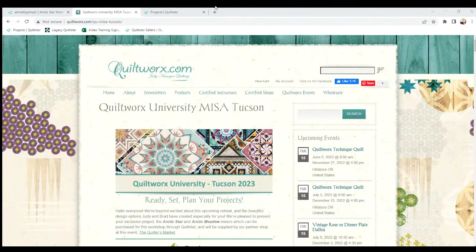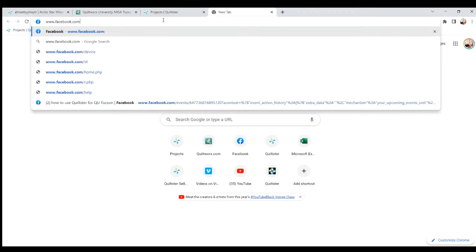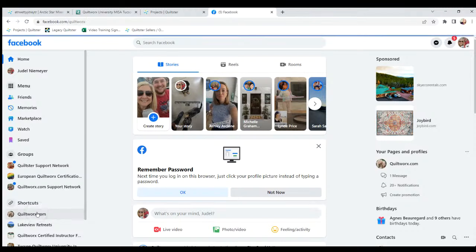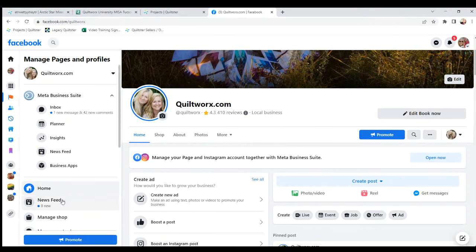So first thing I want to do, I'm going to go over to the website and I'm going to go to Facebook. I've had a lot of people send us messages and ask, how do I sign up for the class? So there's really no sign up for this class, but if you go to the Quiltworx.com website or Facebook page, sorry, let's get it loaded here. You can find our events.